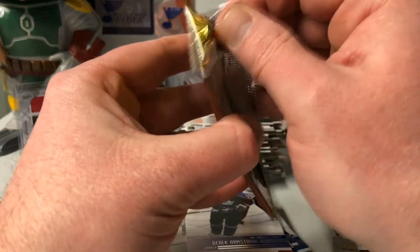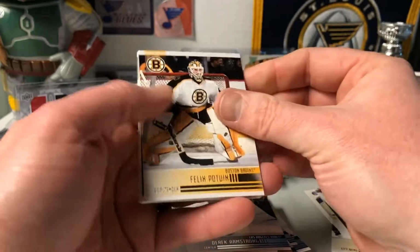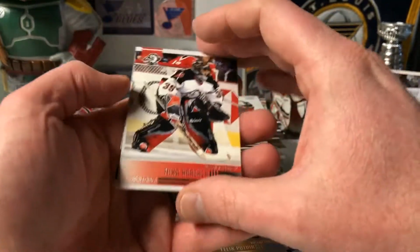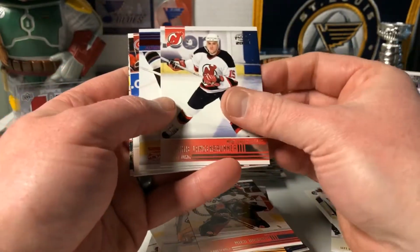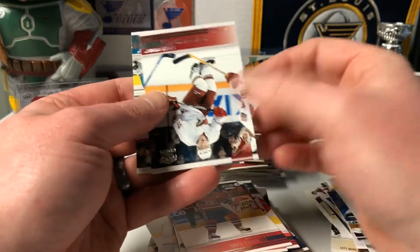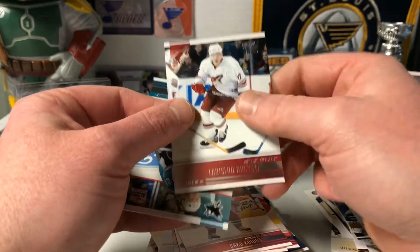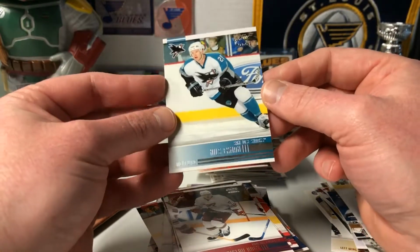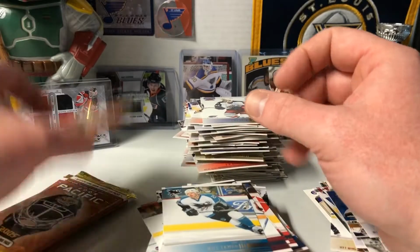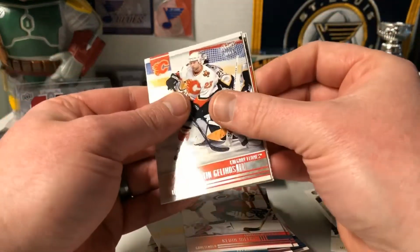Literally like only 900 more packs to go. Felix Potvin when he was on the Bruins. Mika Noronen, I think, yeah. Got Jamie Langenbrunner, Brendan Witt, not numbered. Saku Koivu. Ladislav Nagy. We traded him. I think he was part of the Kachuk deal. Yeah. He was with St. Louis, and we sent him to Phoenix, or Arizona now. And then Niklas Eckman. Don't know ya. Kevin Weekes. Martin Gelinas.